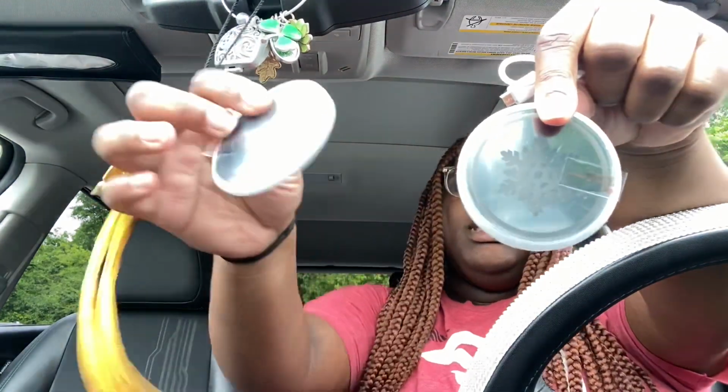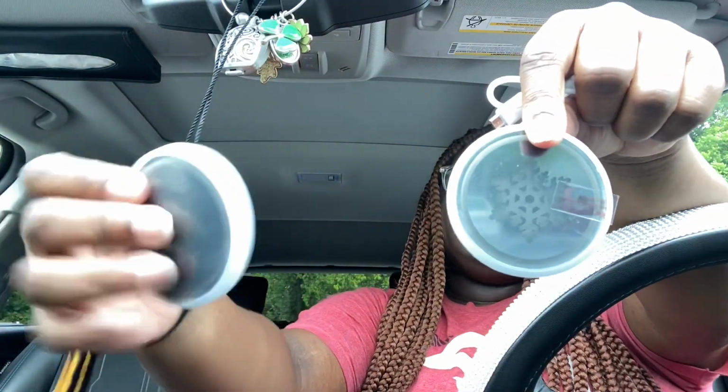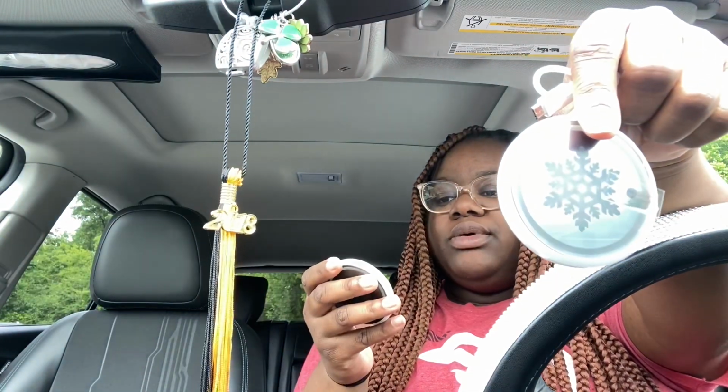So this is it. These are how they look. They have snowflakes on them, but it's not gonna matter. I just wanted the lights for them. They're not gonna come on now because I need them to charge. So yeah.